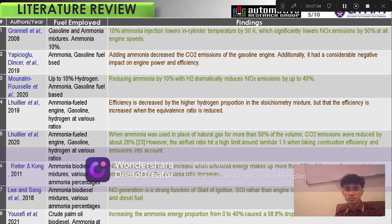Okay, Louis: his finding is that efficiency is decreased by the high hydrogen proportion in the stoichiometric mixture, but the efficiency is increased when the equivalence ratio is reduced. Okay, Lilly also stated that when ammonia was used in place of natural gas for more than 50% of the volume, carbon dioxide emissions were reduced by about 28%. However, the air-fuel ratio hit a high limit around lambda 1.5 when taking combustion efficiency and emissions into account.